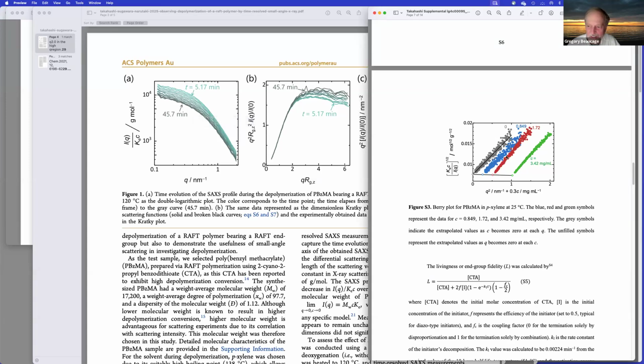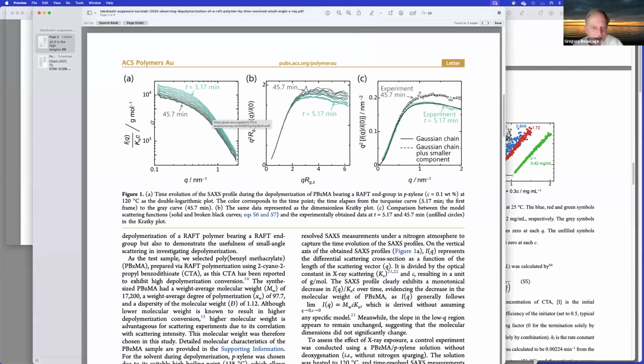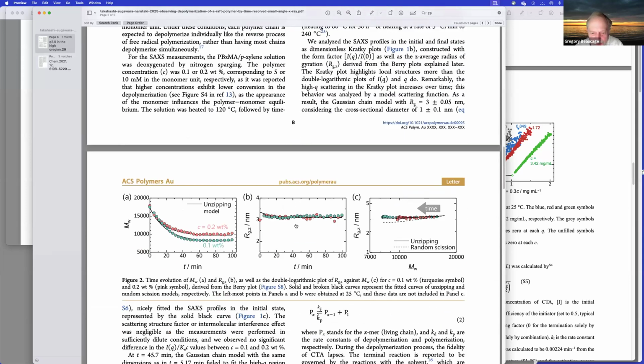So part of the problem is he isn't in the right Q range to get the RG. Like the RG would be over to the left significantly on that. Anyway, you can just look at this and know that's about 10 nanometer size things, 100 angstrom. It's not 3, right? So that's kind of a major problem. That's major problem number one.